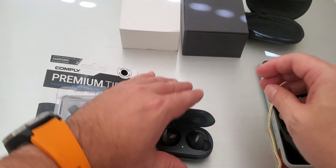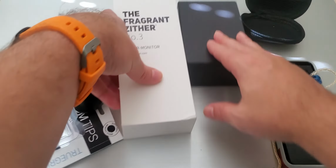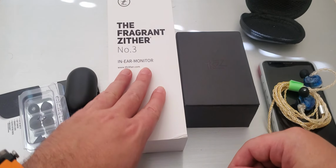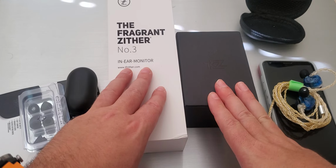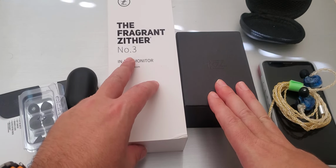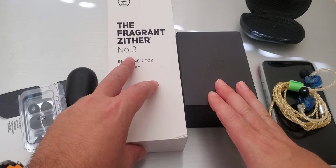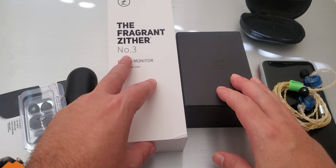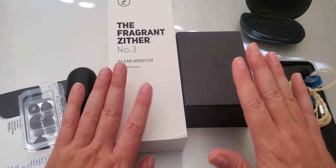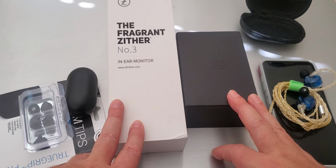So that's the wrap up for this week. Next week and in the coming videos will be this guy, the number 3 ZSX, and maybe the blondes if they actually show up in the mail, which I doubt because I think they're on the slow way from China. But yeah, looking forward to getting my hands on these and talking about these in the future.